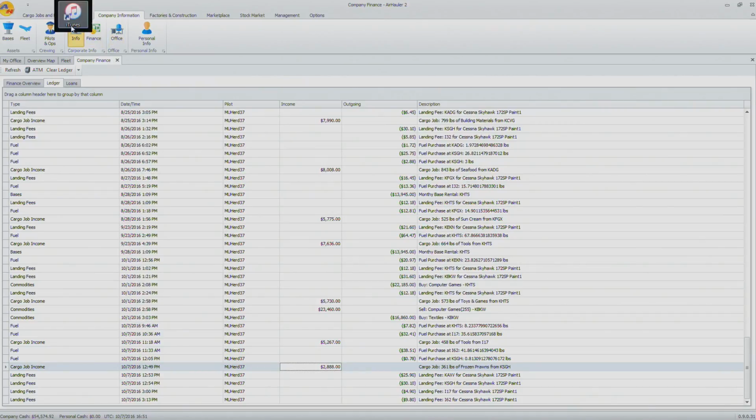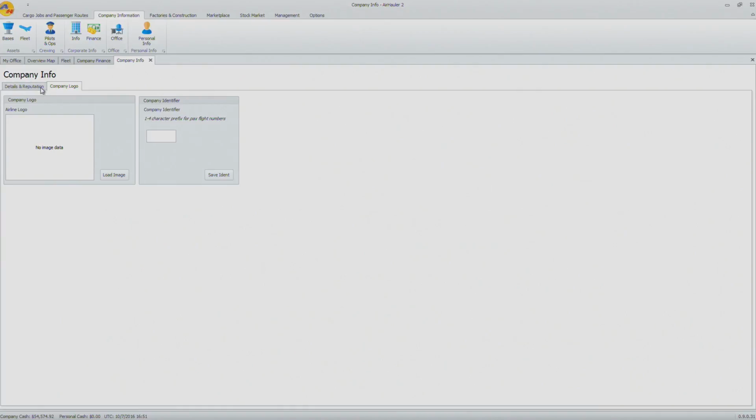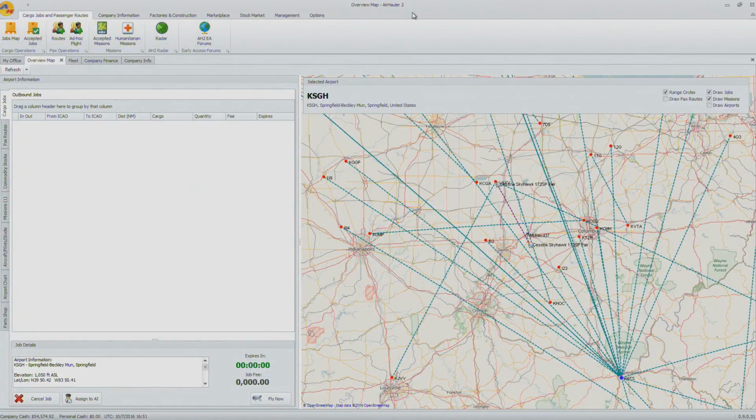Odd. Alright, info. Up to 34.3. I don't know why I clicked that. And up to 41 there. So what did I say? So we should be about 17 flights out until we hit 40 on reputation. That's when everything changes: new plane, hire people, and hopefully that will be great.